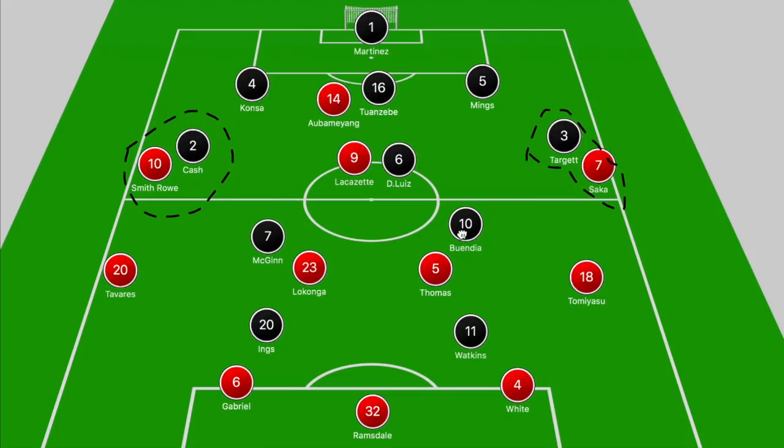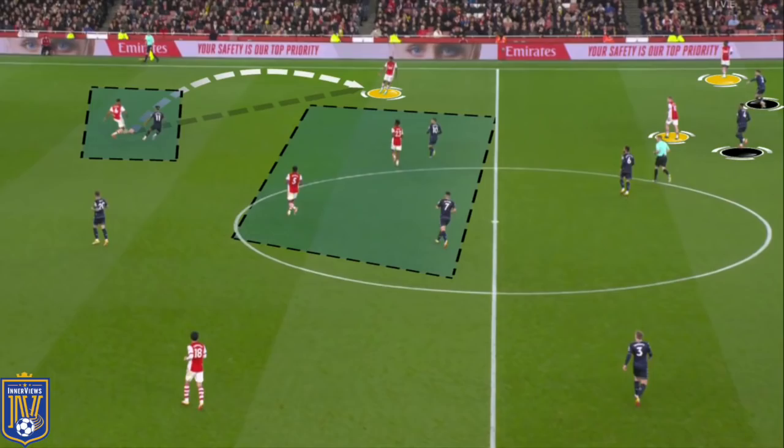In most cases, they didn't do that, and that often left Gabriel and White the option to slide the ball out to Tavares and Tomiyasu, and they were able to carry the ball into space. Or what we ended up seeing was that Ramsdale was looking to punt the ball out into Smith-Rowe and Saka because of Aston Villa's narrow shape, and that was due to the fact that there was a passing lane for the goalkeeper or even the center backs to play in Smith-Rowe and Saka if they dropped off deeper. Ultimately, despite Saka shifting to the left channel, this is why Arsenal were able to bypass that press.